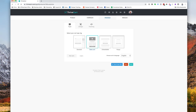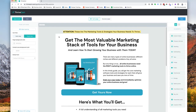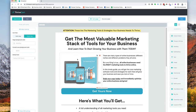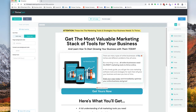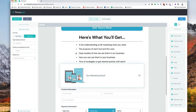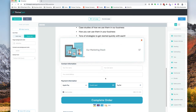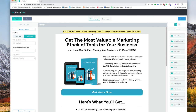And then our cart. So I'm going to click next, and we actually designed a cart already for this. You can see that we spent some time in the drag and drop editor, put an attention grabbing headline here, some images and some text, and then a button that'll scroll down to the checkout, some bullets, a box shot, and then your checkout is down here. And this is the design we've already made.